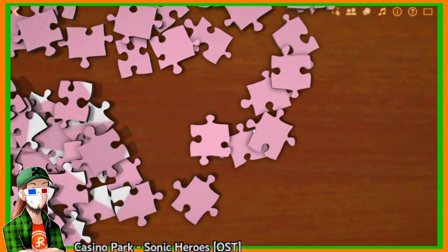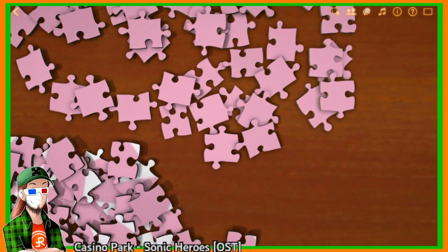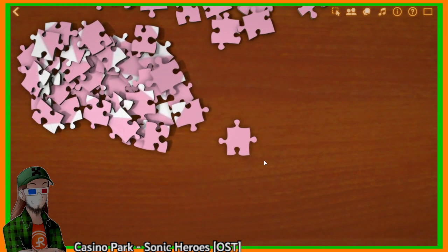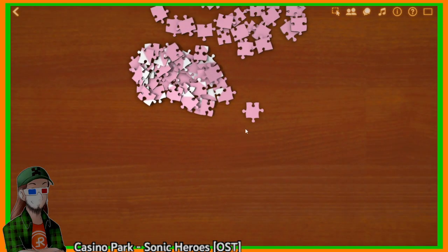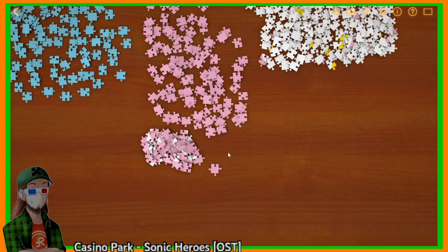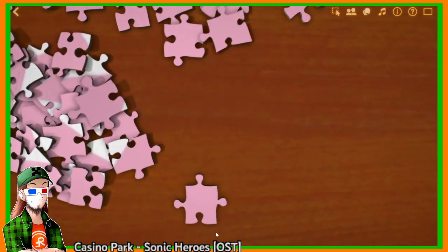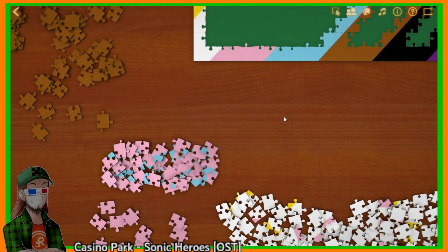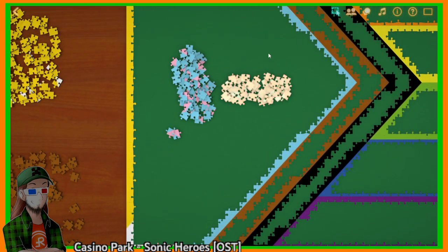Never mind, there's another. Is this a blue or a white? I literally cannot tell. I think it's a white. We'll keep this in mind. That's definitely a white. We'll keep this piece in mind. If we need this one, then, you know. Wait, this should be. Yeah, if we need this one, like somewhere down here, we can try that. Okay.